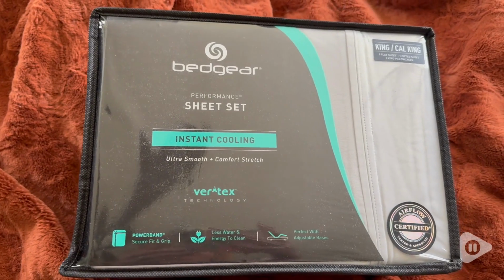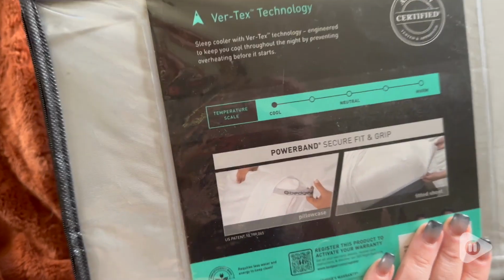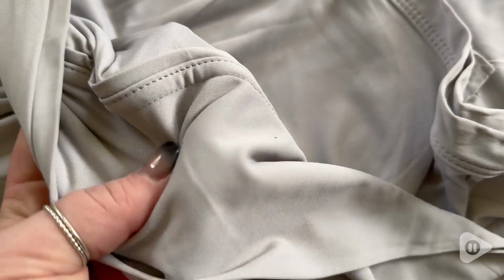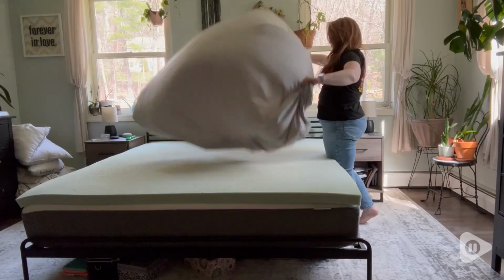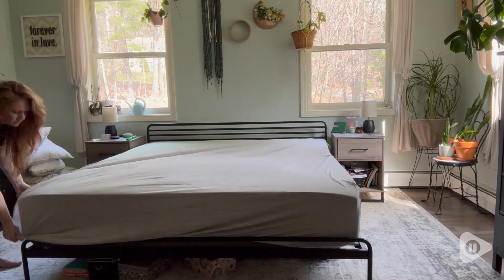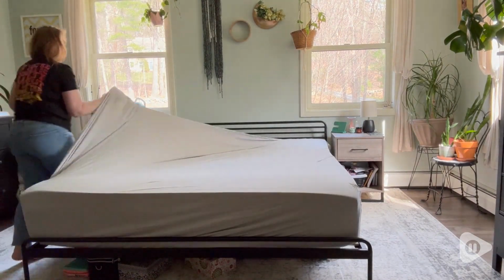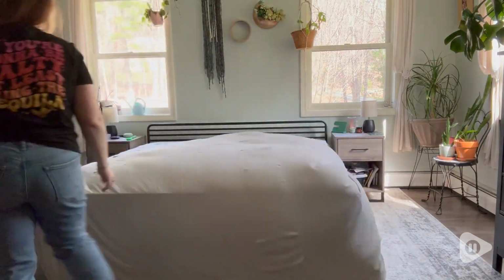These are the Ver-Tex sheets from Bedgear, and they are absolutely incredible. They have this amazing instant cooling property, and the best thing about them is this amazing power band. So you don't have to worry about your sheets slipping and sliding off your bed in the night because these things are not going anywhere.